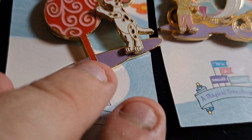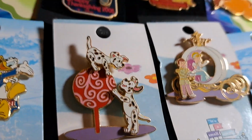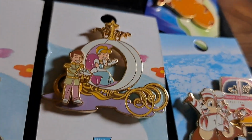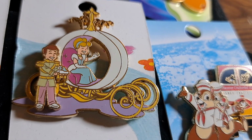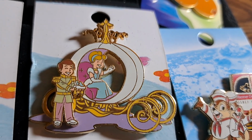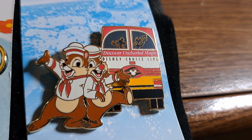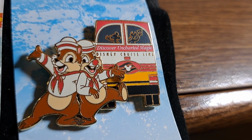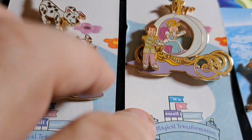This one has some Dalmatians playing on a It's a Small World decoration. They got the Cinderella float that's in all the parades. And Chip and Dale celebrating the cruise line buses. I'm not sure why I would have gotten these two middle ones. They were probably cheap and on sale.